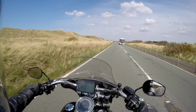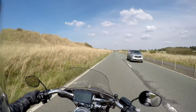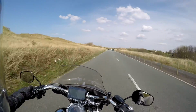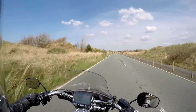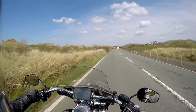And it's throbbing along. That's fifth gear. It's still chugging along. Oodles of torque. I think the engine is 1748cc or 45cc, 107 cubic inches.